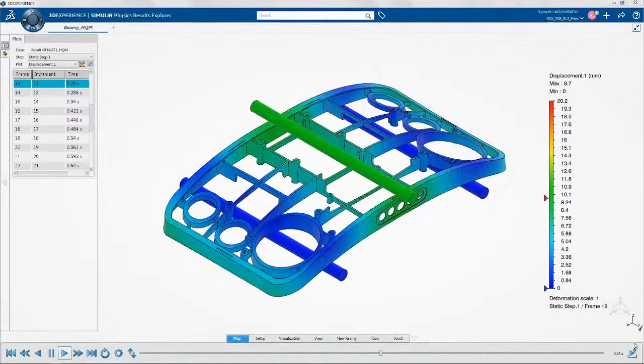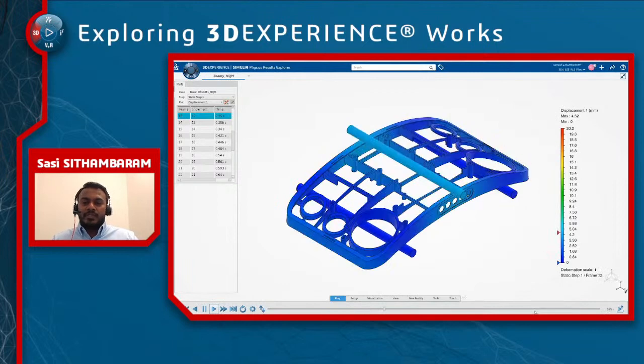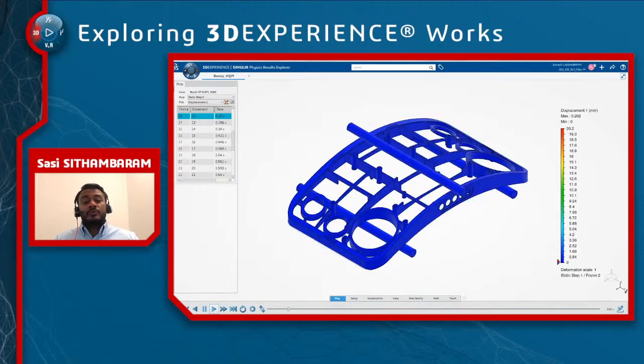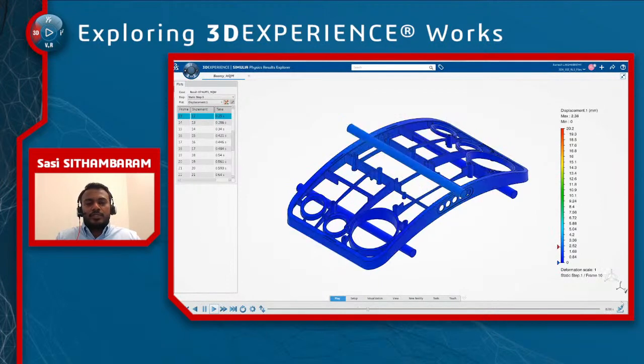Now, taking a look at the results, you can see that the material actually snaps back into place. It has some give, because it's bilinear. Let's say the component is in your backpack and somehow it's bent a little bit. 20 millimeters is not a lot. It will just go back to its original shape. So there's no permanent deformation for this product.